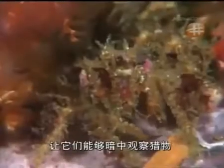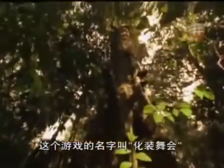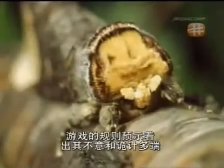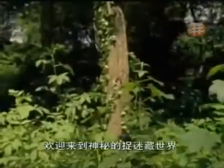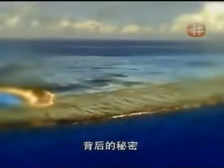The many textures of our world offer countless opportunities for creatures to see without being seen. From the depths of the sea to the deep forest, the name of the game is Masquerade. And the rules dictate that surprise and cunning are the strategies that make the difference between life and death. Enter the secretive world of hide and seek as we reveal how some of nature's most ingenious illusions really work.